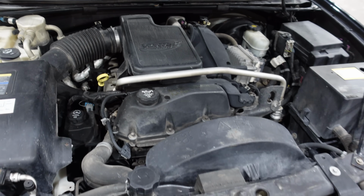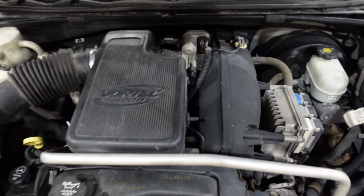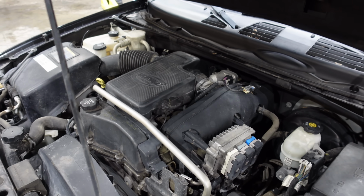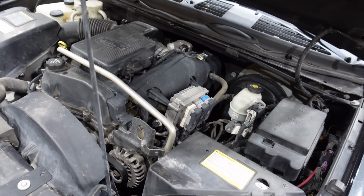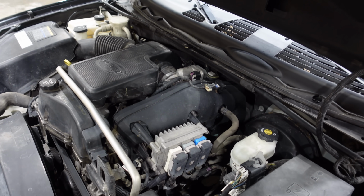Under the hood, we've got the Vortec 4200 V6, drive-by-wire. Nice packaging, obviously a super reliable engine other than head gasket failures. GM tested these things to death, like 300,000 hours of running or something crazy before they actually released them. So they beat on these things for like 2 or 3 years before this engine was ever released.